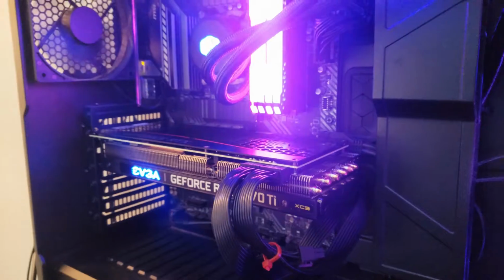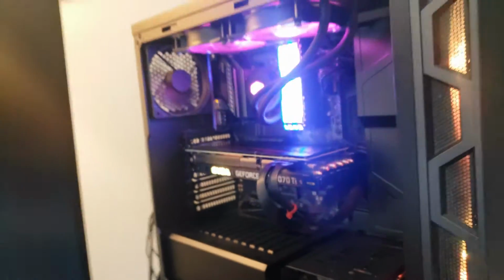I'm really curious to see what the difference is going to be as far as gaming, because realistically, I don't think there's that much of a step up from a 3060 Ti to a 3070 Ti.